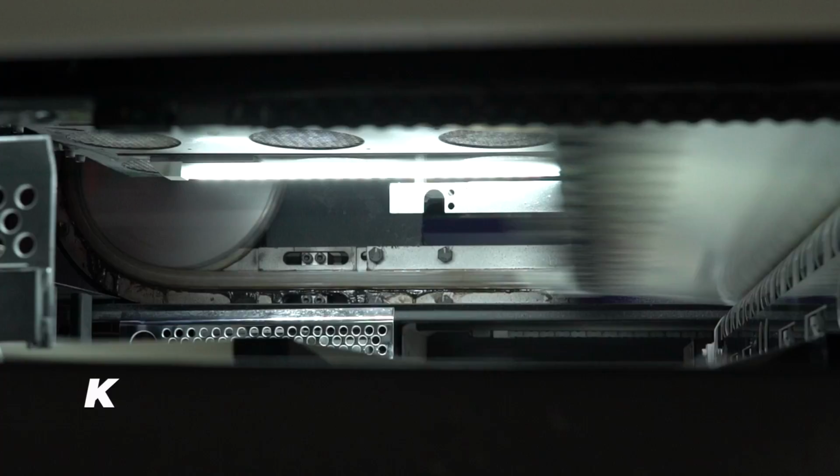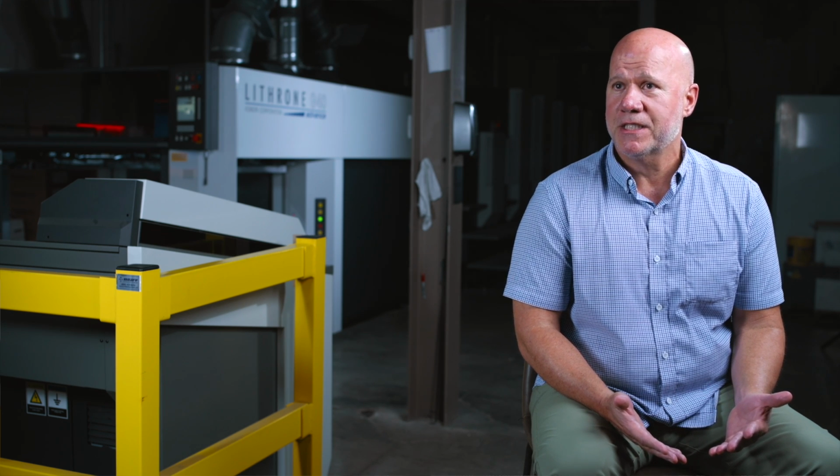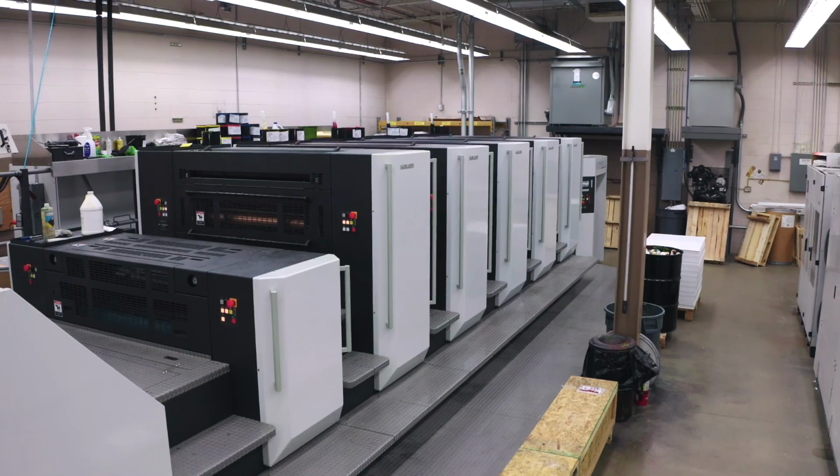The capacity with the new press has changed our day-to-day operations. Our old thought process of being busy has changed, because now we are doing the same amount of work in probably about 30% less time than what we were doing with our older equipment.